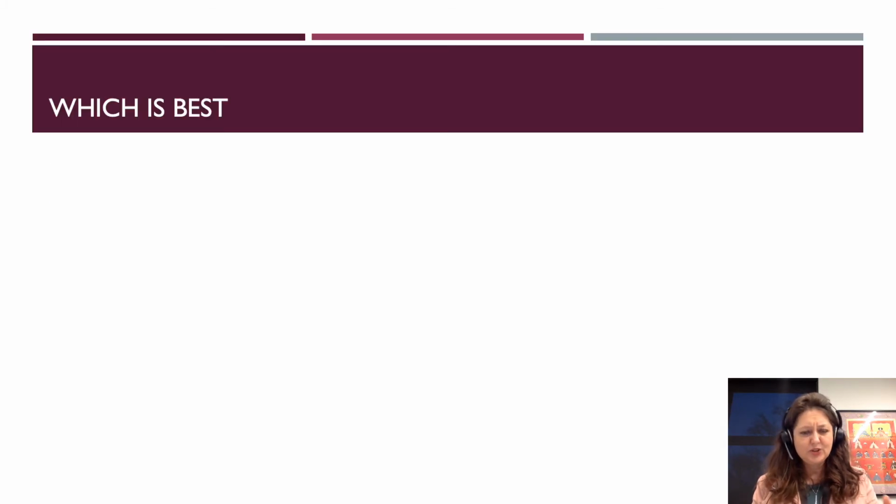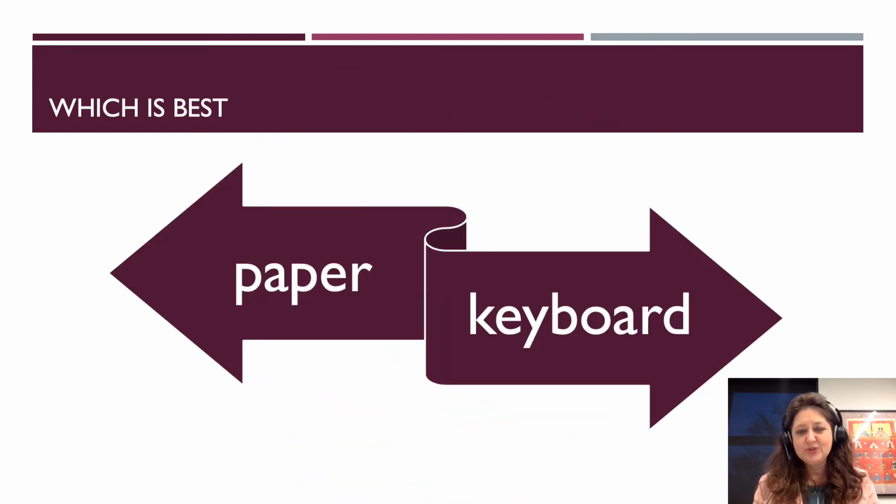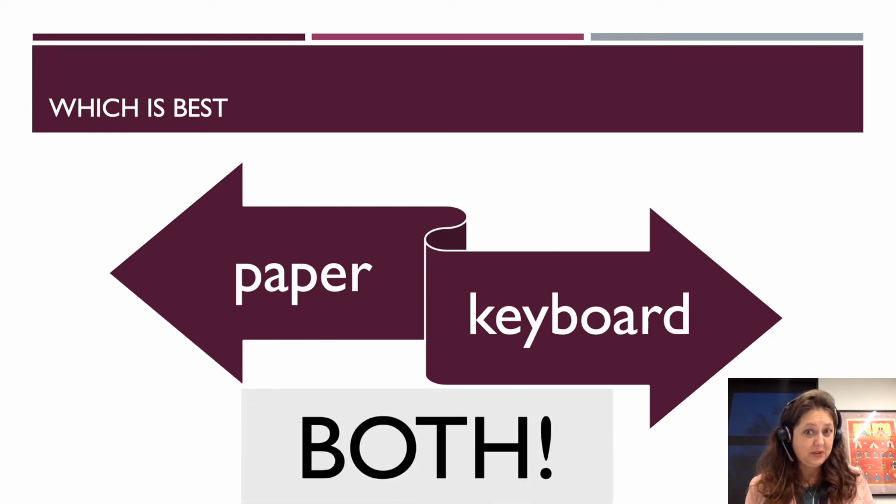Okay. Well, as you're learning to write, which one is better? Should I learn to read and write only with paper, or should I use a keyboard? Some people feel very strongly one way or the other. And my opinion is both. It is good to practice writing by hand, but it is also very good to develop these keyboarding skills.